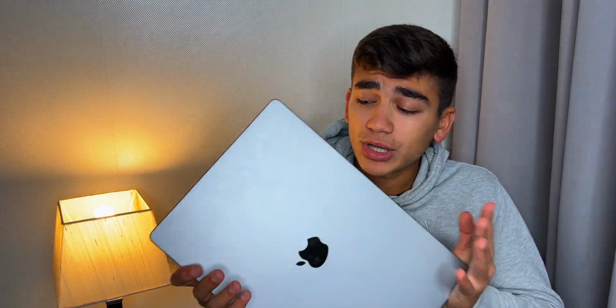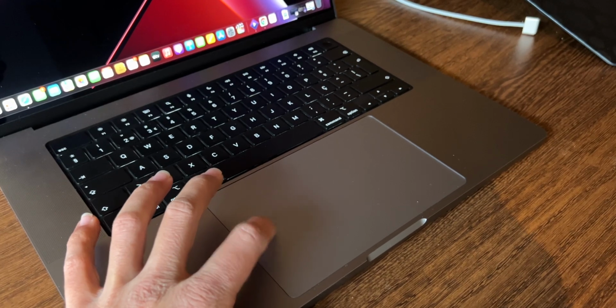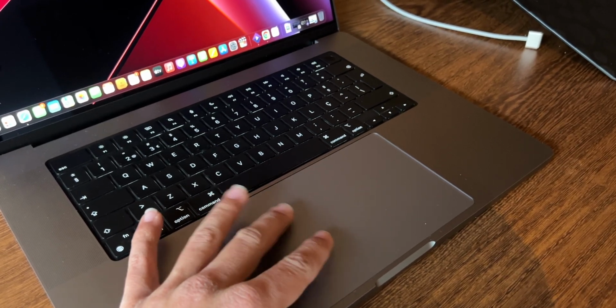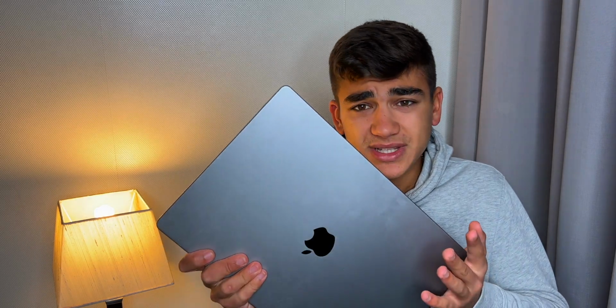Finally, we have the keyboard, the mouse, and the trackpad. This trackpad is insane. This is the best trackpad in the business. I don't really need to talk about this trackpad. The gestures, the Force Touch technology, everything. Everyone knows that, and I don't really need to talk about it. 1 year later, it has not disappointed me.